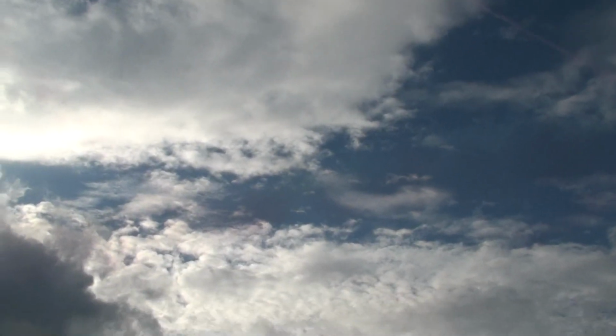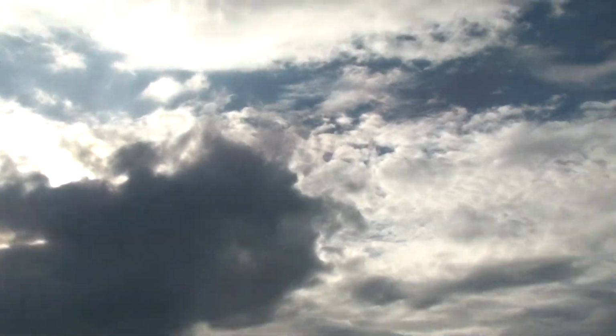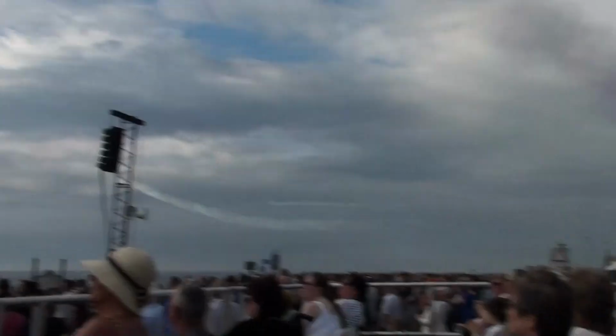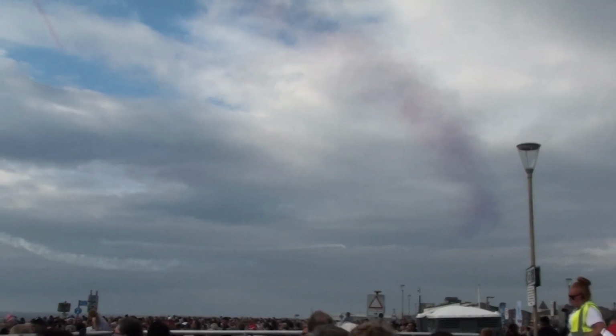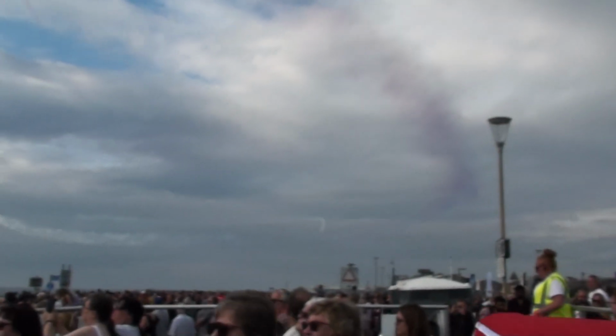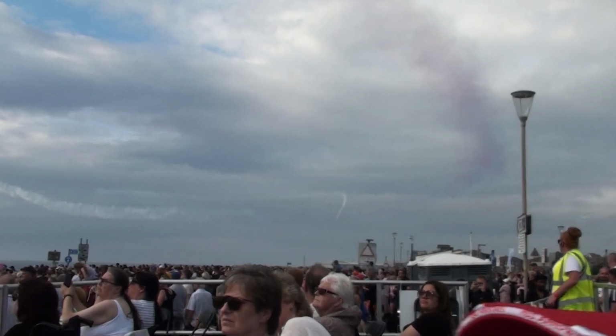Keep your eye now on the synchro pair. Once again, Red 6 off to the right, Red 7 off to the left. They'll dive down to 100 feet. They'll perform a series of opposition barrel rolls, only 100 feet above the sea, turning towards each other in a maneuver called double roll.